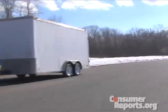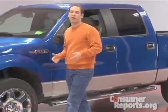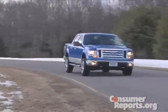While the Ford F-150 has been a top-selling truck, the last time we tested it, it didn't really do that well. And the reason why? It was slow, it didn't stop well, and it didn't offer stability control. Well, Ford went back and they tried to address these very specific problems.